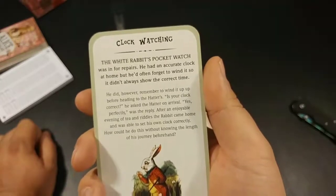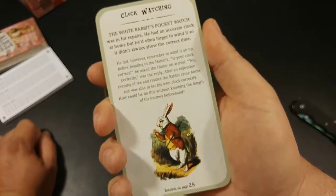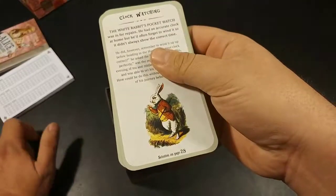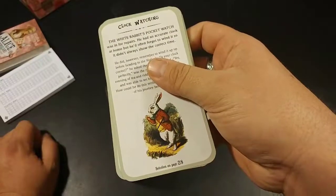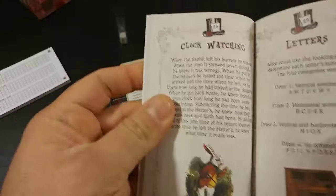Well, he wound it before he went to the Hatter's house, so that's how he knew how long. Or he checked his watch when he told him, and then he checked his watch when he got home. Anyway, that's my answer. He checked it because he wound it before he went.